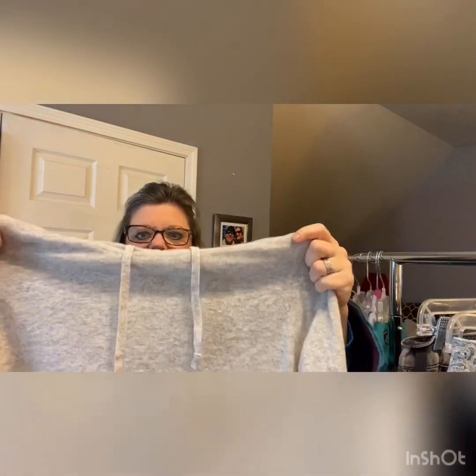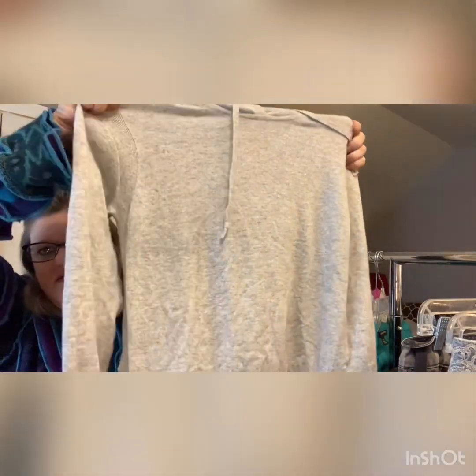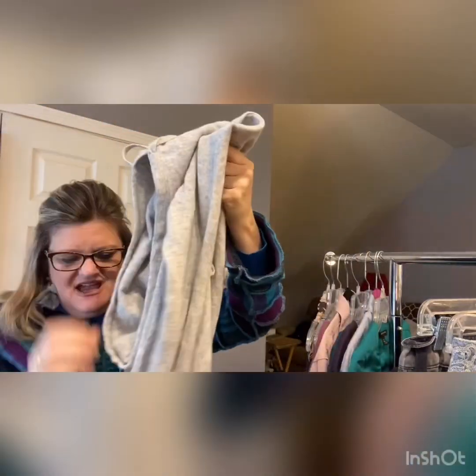This I picked up again because I liked the style. I liked the fabric. It was nice and soft. It had a hood, but it looked a little bit nicer, so you could wear this a little bit dressier, even though it has a hood. It's a wool blend. I think it's Banana Republic, size small. It's kind of like a sweatshirt, sort of, and it's got the split sides.